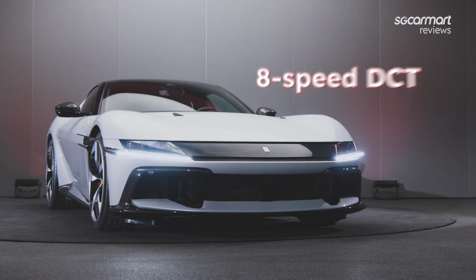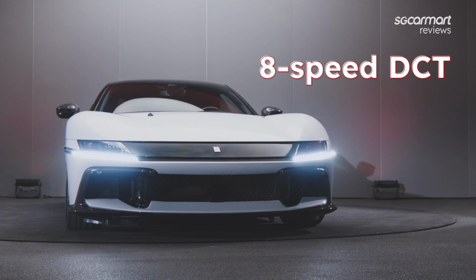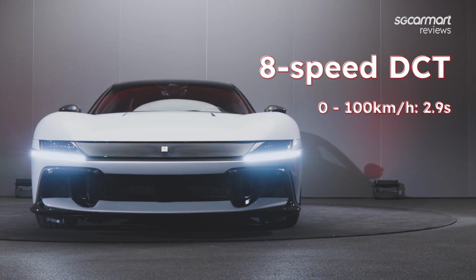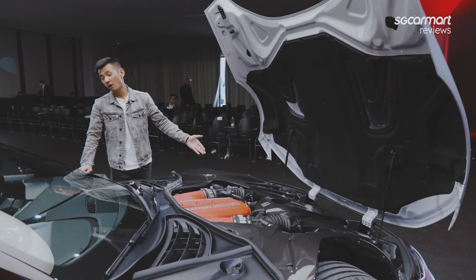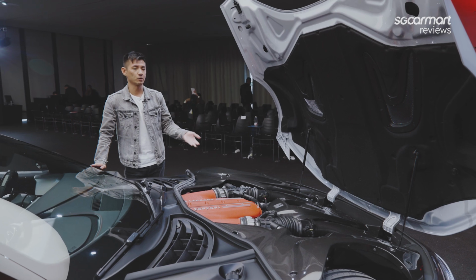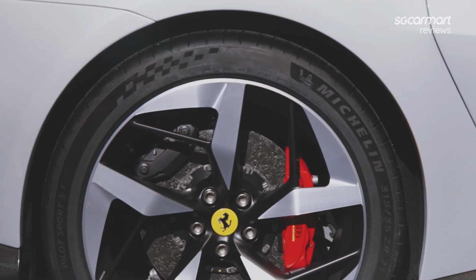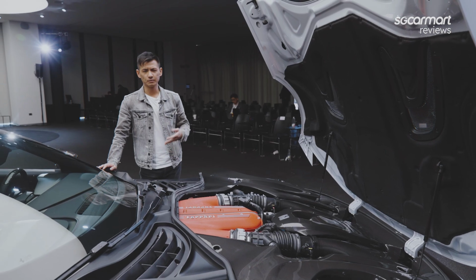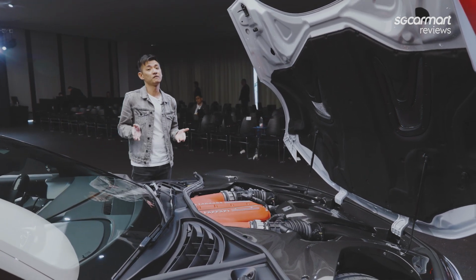This car also uses an 8-speed DCT, so previously it was a 7-speed, now it's an 8-speed, and that means that this engine will send all that power to the rear wheels and do 0 to 100 in 2.9 seconds and have a top speed of more than 340 km per hour. Now, it's not all about numbers and top speed, right? This car also has to handle like the sports car that Ferrari wants it to be. So it has things like independent wheel steering, so all four wheels can steer independently, and also features Side Slip Control 8.0, so that's the latest in Ferrari electronics. So this car will be fun to drive as well.